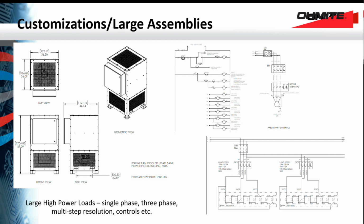We do supply complete schematics for that and wiring information, and we can hit pretty much any power rating, step resolution, be it current or power, and environmental needs as well. So we can do indoor, outdoor, and other solutions for the load banks that are required.